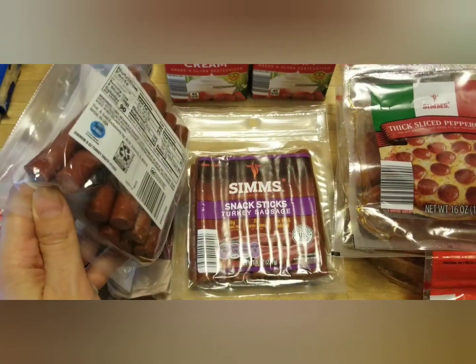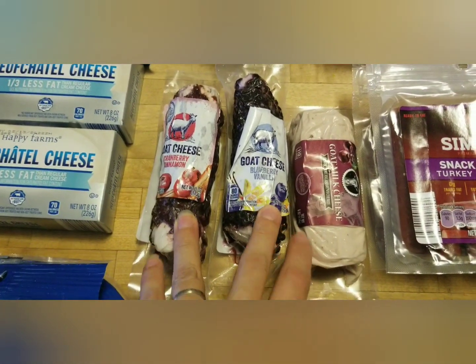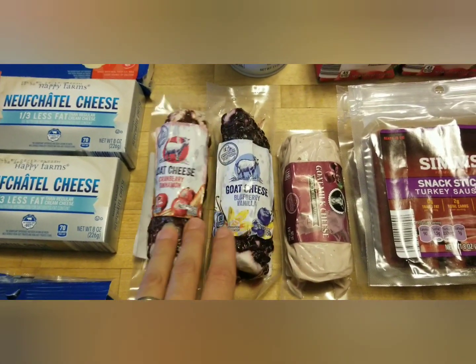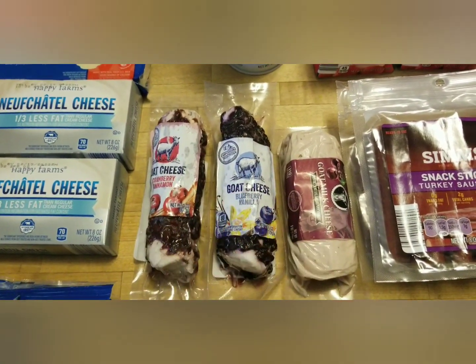There's 2 things of these turkey snack stick things. These are for that snacky dinner. They usually eat them with some graham crackers or something like that. These are pricey, so they usually only get just a little bit, and this will definitely last us 2 to 3 weeks.